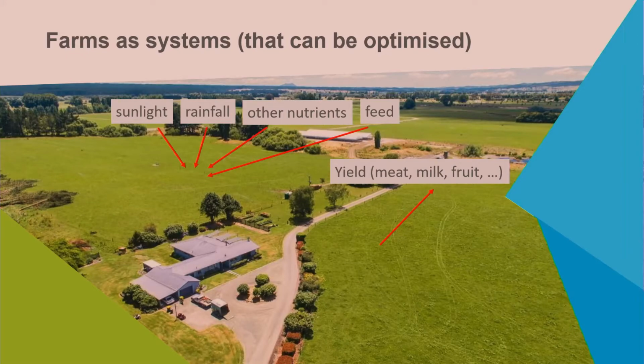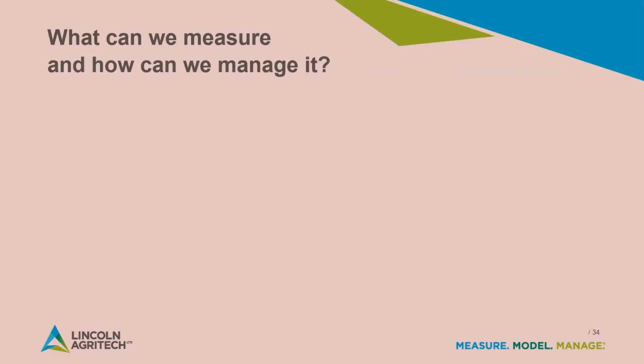Whether it's fruit or milk or meat, the analogy will hold for whatever you're farming. Obviously, I'm simplifying farming quite a bit here. I realize there's a lot more going on, but thinking of it in this way leads us to an optimization problem that you can understand and solve with technology. And as someone that specializes in computer vision and machine learning, this is the way I would tackle a problem like this.